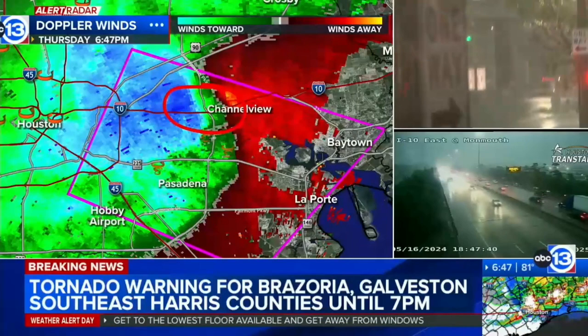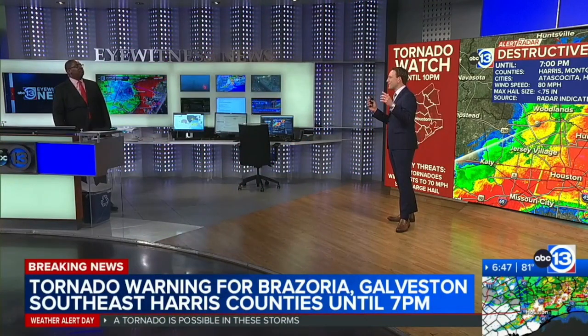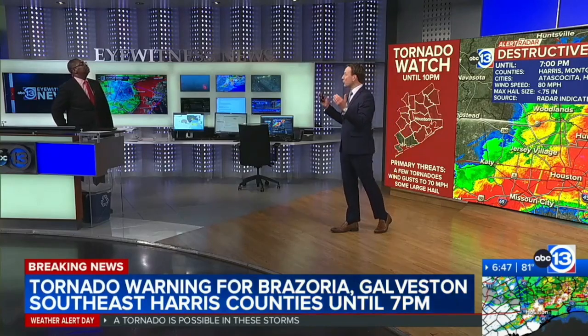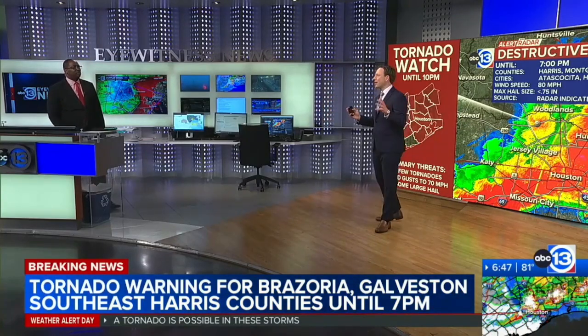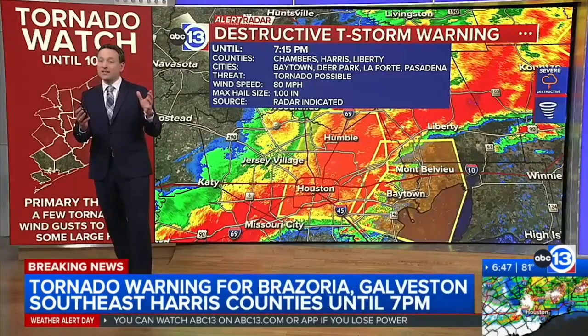And David, we have a domed roof here on our studio. It's a miniature prototype of the Astrodome. We're hearing some weird noises going on right now, and I haven't heard things like this since Hurricane Ike. I mean, we're getting some leaks in the roof and things like that. So we got a lot going on here that we're dealing with behind the scenes as well, just like I know folks at home are dealing with a lot of damage coming through.